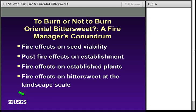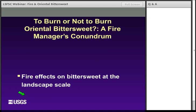Thanks, Noel. Yep. Okay, so I'm going to talk briefly about fire effects on bittersweet at the landscape scale. So the last kind of thing we wanted to look at was at the larger scale of Indiana Dunes. Are there patterns that we see with bittersweet on the landscape there related to fire?